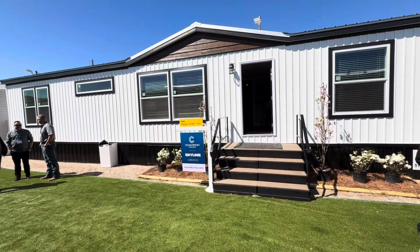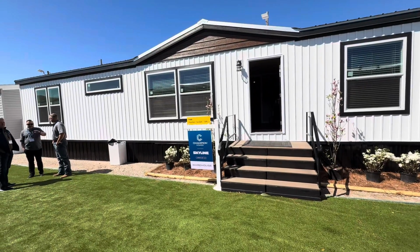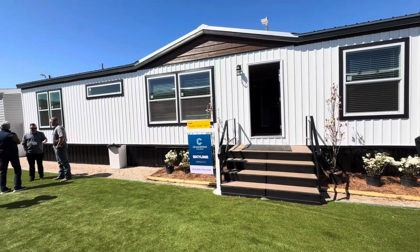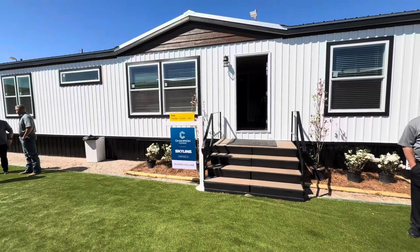Now, folks, we're at the Biloxi, Mississippi Manufactured Home Show. As you can see, there's people all around us. It's getting busy. Everybody's excited about a lot of homes here, this being one of them. So what I'll do, folks, I'll take a quick tour on the outside, I'll jump in the inside, finish up with some numbers to see if this home is right for you or somebody that you know.